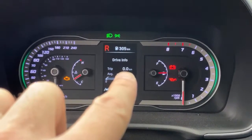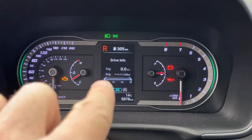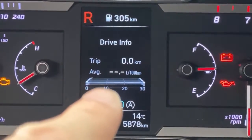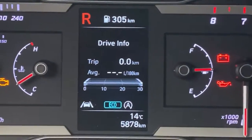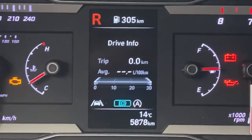So you can see my trip kilometers. I've done 0. It would show me my average. And then this is a bar graph of instant fuel efficiency. So if you look at that a little closer, you can see exactly what you're getting. If you're averaging 10 liters per 100 kilometers, it'll be on that line. But of course, that'll be your instant, so it'll be lower. As you're accelerating it's 25 or so, back down to 5 or 6 in regular driving sometimes. So you get that nice colored bar graph in there.